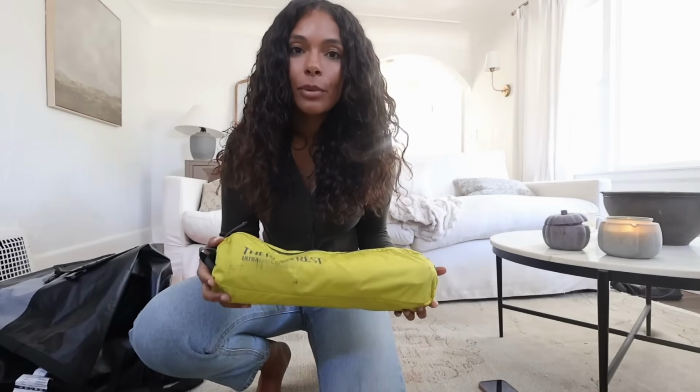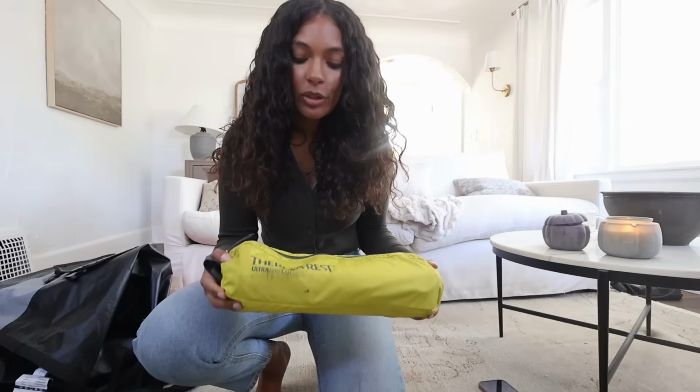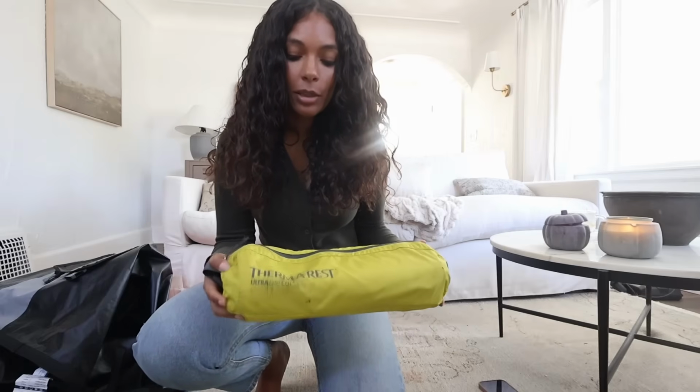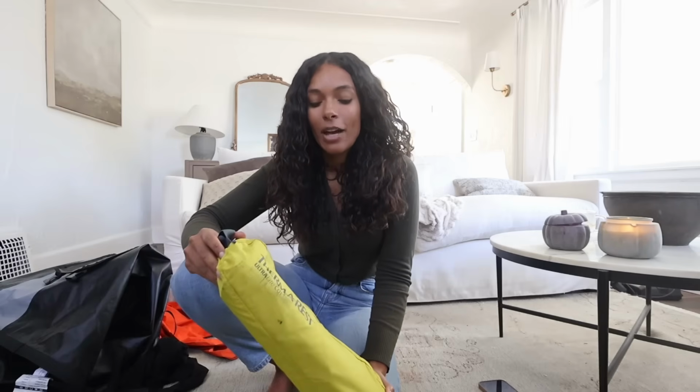Something else I wanted to mention, because it's probably the item that people ask about the most in my videos, but I didn't bring it on this trip, but I thought I'd show it anyways. It's the Thermarest Ultralight Cot. Although I really like this cot, there's a few reasons I didn't bring it on this trip. First, the weight, of course, I just didn't want to carry the extra weight. And two, it is a pain to put up and take down.